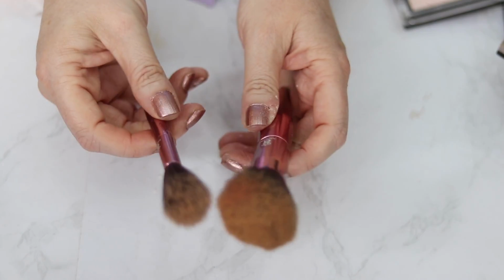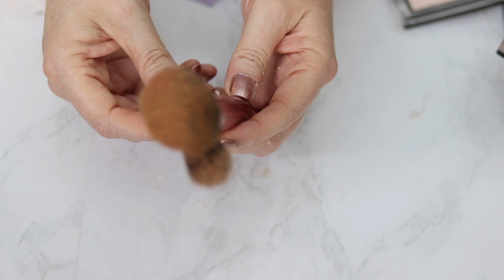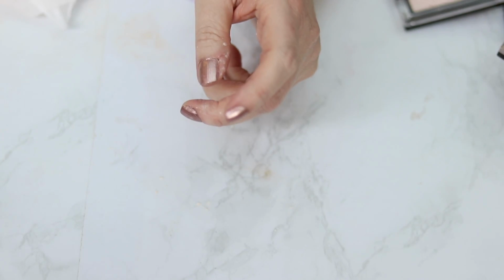This is something that I could pass on to a friend. I have 2 brushes that I recently got in a BoxyCharm that I'm just not using. They are the Moda brushes. It came in a set. That's going to go. Another, this is a skincare item.